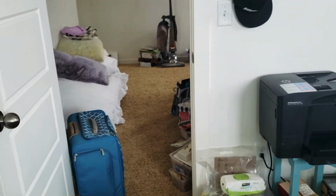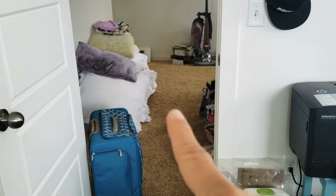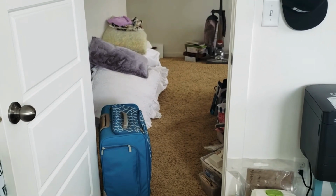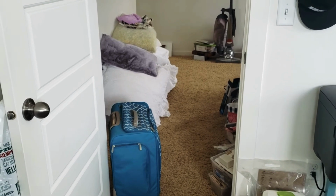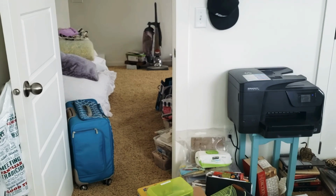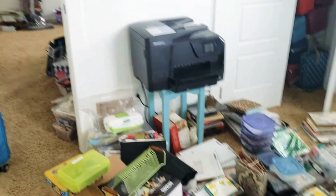I used to have a large linen closet in California. Now that stuff lives right there, and I don't know where to put it because I do have a linen closet here, but it's half the size. So I need to go through everything.